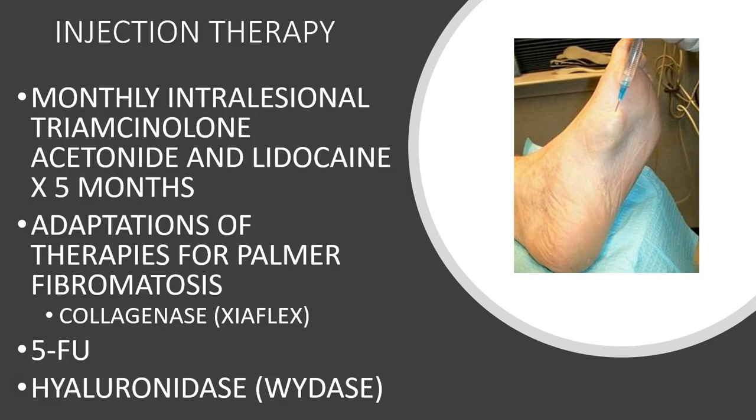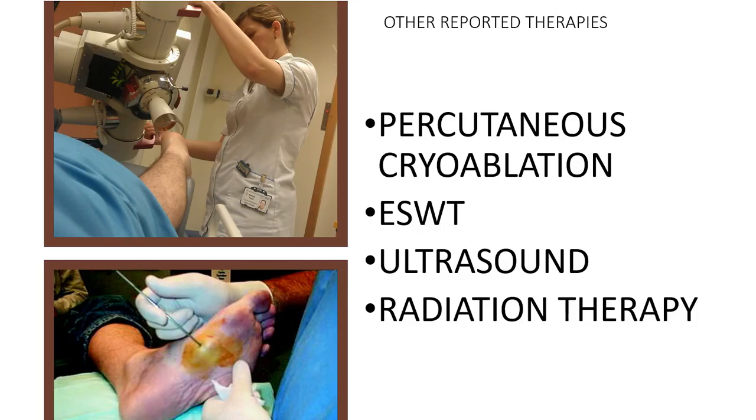Injections of 5-fluorouracil have been suggested as a possible therapy for plantar fibromatosis, and there have been some reports of success, and injections of hyaluronidase have been reported, again, as being helpful in reducing the size and symptomatology associated with plantar fibromas. There are other therapies that have been reported with success. This includes percutaneous cryoablative surgery. Extracorporeal shock wave therapy has been reported as being successful in some patients with plantar fibromatosis.